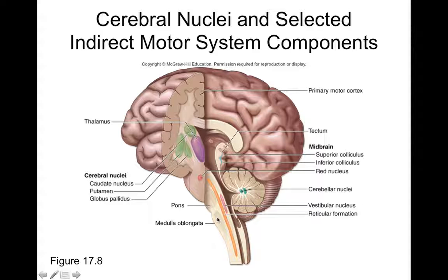So what we see here then, you guys, for a lot of these cerebral nuclei, like the putamen and the globus pallidus and the thalamus here, which has a lot of nuclei, many of these are involved with your motor and sensory systems. You know, your thalamus does receive a lot of sensory input. Other nearby nuclei we call the basal ganglia, includes things like your putamen, caudate nucleus, and globus pallidus. These are involved with movement.